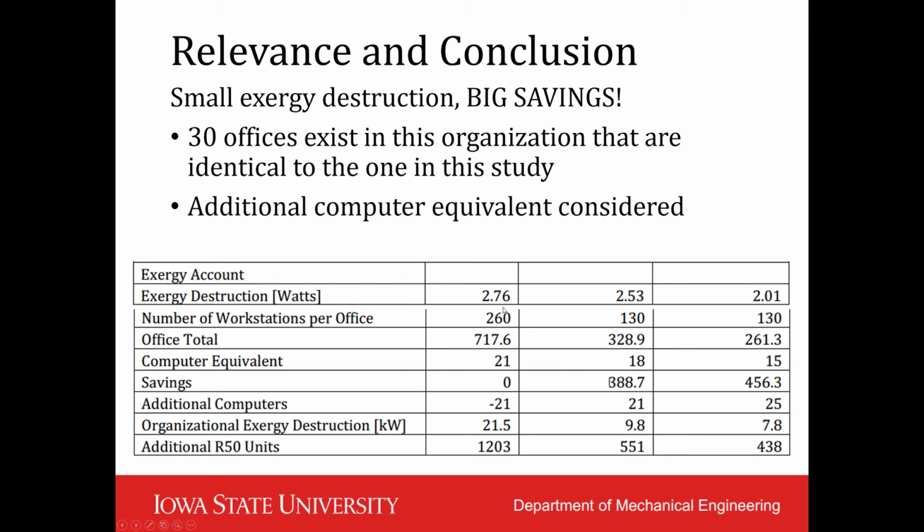So doing the math there, and remember, if we go with either the second or third proposal, we'll only need half the amount of computers. If you look at the amount of exergy generated and how much you're saving, it's pretty significant. I also did some additional numbers here as to how many additional computers you could buy just with the exergy destruction that's going on.